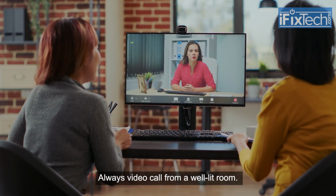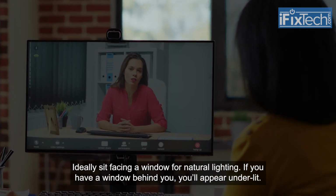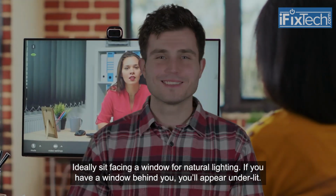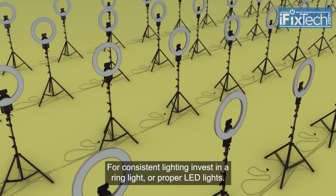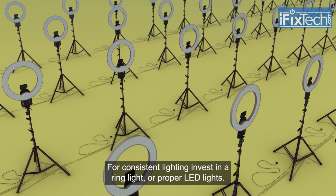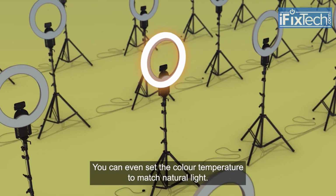Always video call from a well-lit room. Ideally, sit facing a window for natural lighting. If you have a window behind you, you'll appear underlit. For consistent lighting, invest in a ring light or proper LED lights. You can even set the color temperature to match natural light.